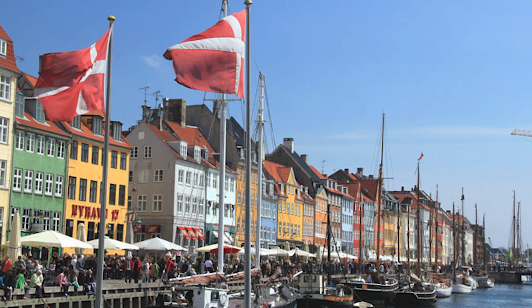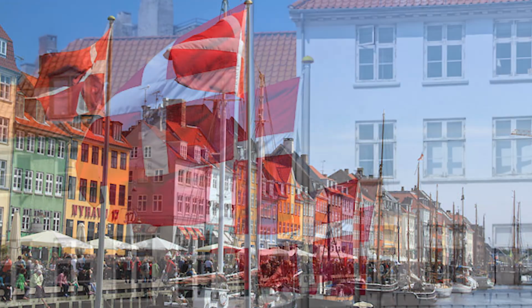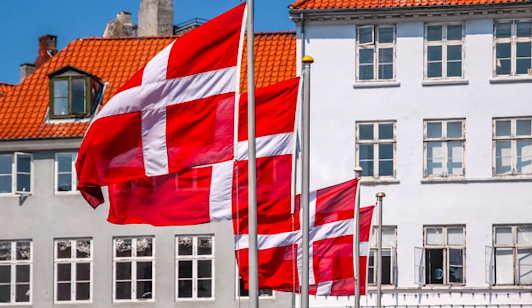At the time, a flag fell from the sky on June 15, 1219. The flag was believed to have been God's gift and was named Dannebrog. Since then, the flag has been used as the official flag of the Danish Empire.